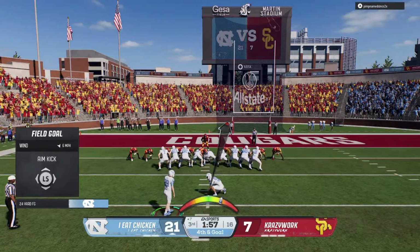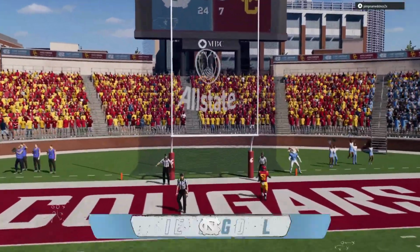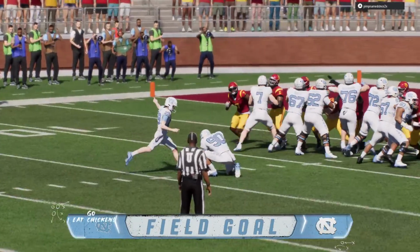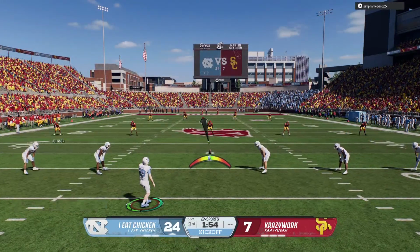Here comes the field goal team. So from the left hash, this is just a chip shot. And it's good right down the middle. And they add to their lead. Well, they almost put a touchdown on the board, but instead they come away with 3 points.